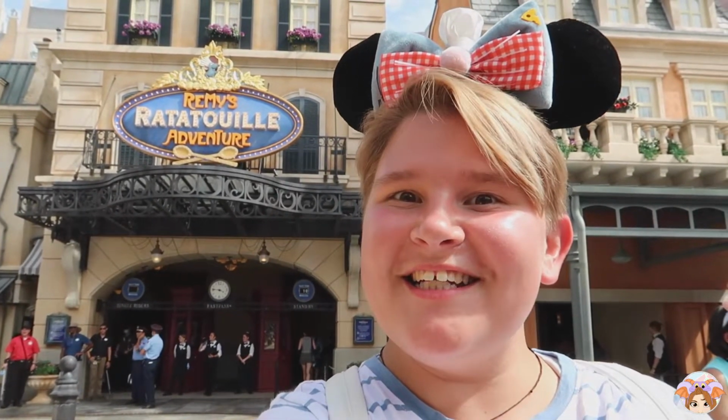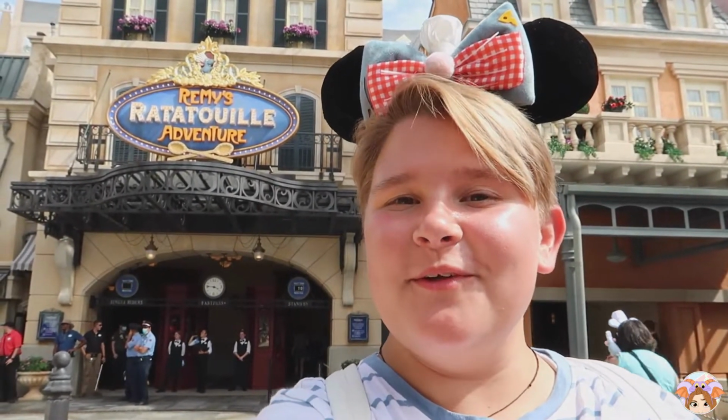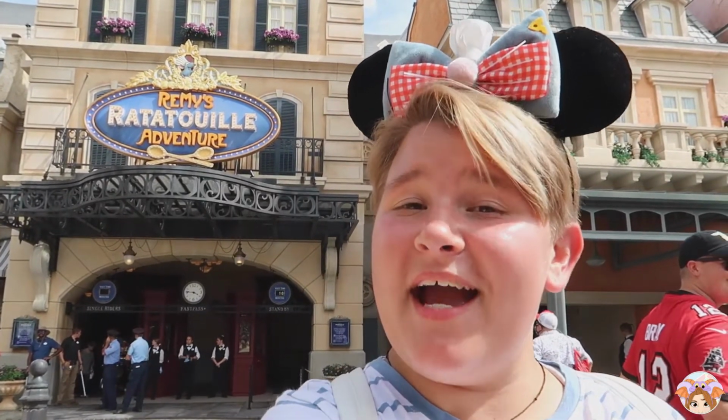Remy's Ratatouille Adventure, what did you think? I thought it was absolutely amazing, and I've ridden it so many times while being back here in the France Pavilion here at Epcot.